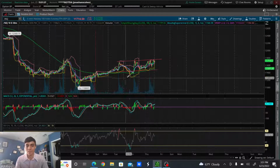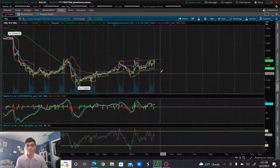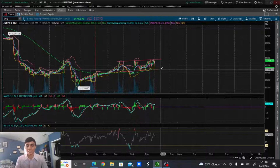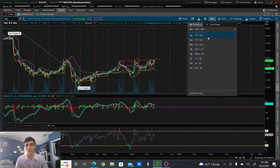And if it breaks below this channel, this support area right here, that can be a pretty significant sign that it could start to fall and make lower lows and lower highs, right?